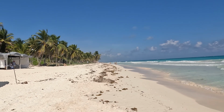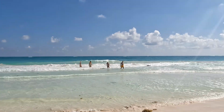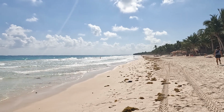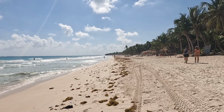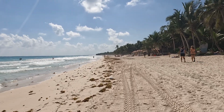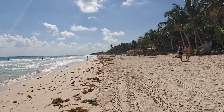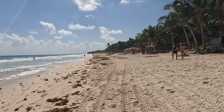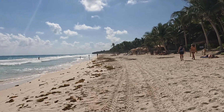At least Playa del Carmen, they're trying to manage the seaweed on here by getting the big machinery on here and picking it up. What they do is at sunrise in Playa del Carmen, people will come down with their forks and their rakes and they'll get the seaweed, they'll put it in a wheelbarrow, they'll take it down 500 meters to where the big tractor is, they'll put it in the big end part, and they will take it down the street and put it in a truck, and I don't know where those trucks go.